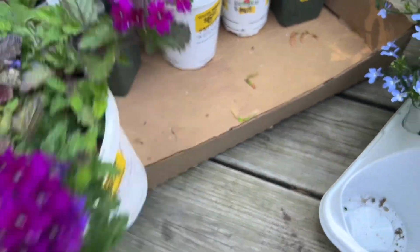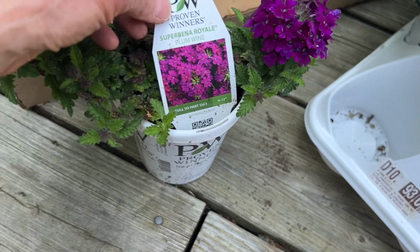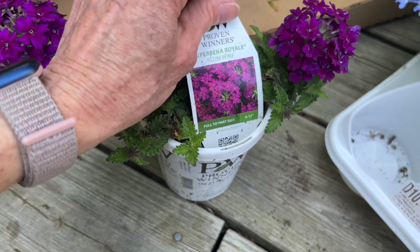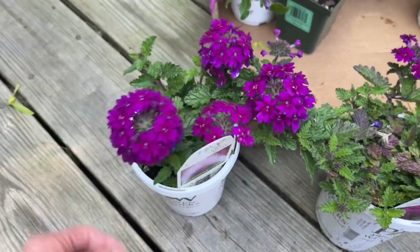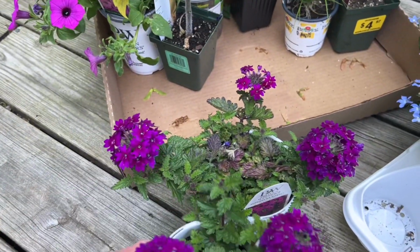I did get a couple that I'm not sure exactly what I'm going to do with them, but I absolutely love this plum wine Superbena Royale. Just has a gorgeous color. I think they just bloom all season. They're really pretty. So I got 2 of those. I think I'm probably just going to put them in one of my gardens.